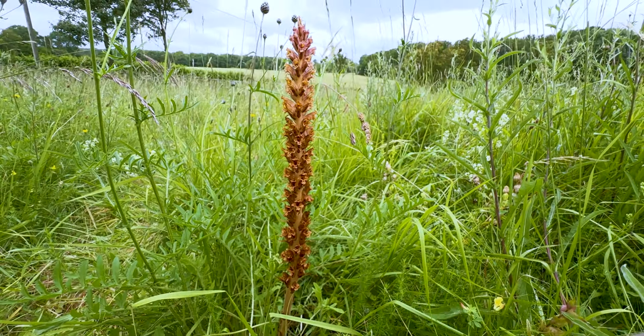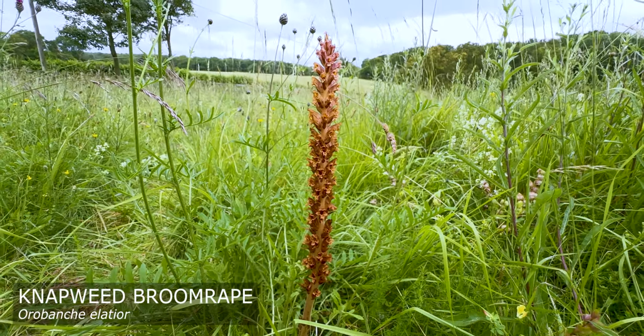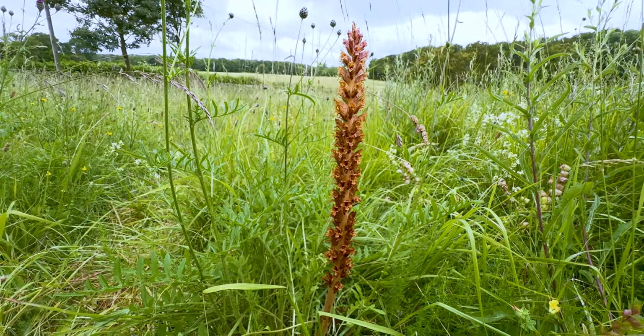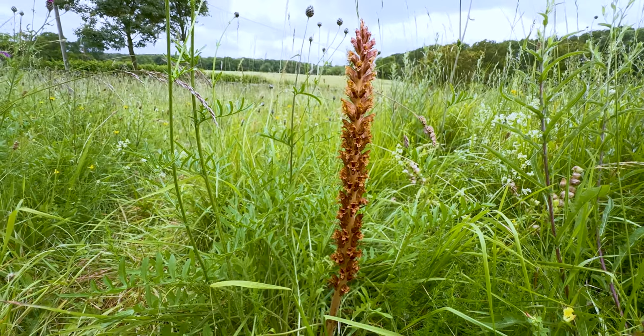A rather stout broomrape there. There's plenty of these in the field. I always welcome them because whenever I see broomrapes, I kind of know the soil is going to be limestone, chalk, call it what you like, which is always going to be good for orchids. They're good bedfellows.